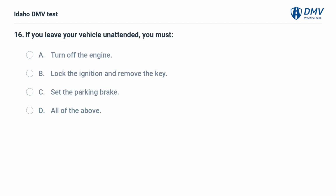If you leave your vehicle unattended, you must A. Turn off the engine. B. Lock the ignition and remove the key. C. Set the parking brake. D. All of the above.